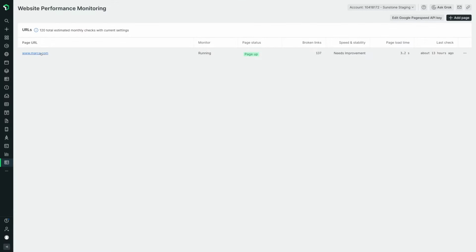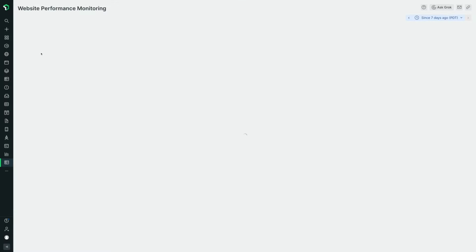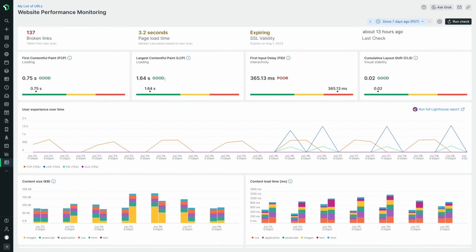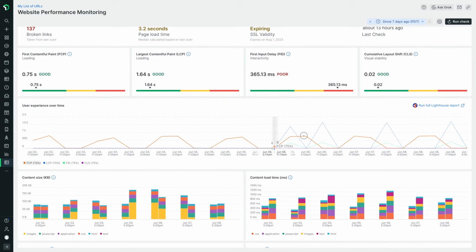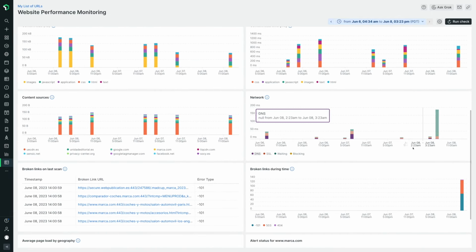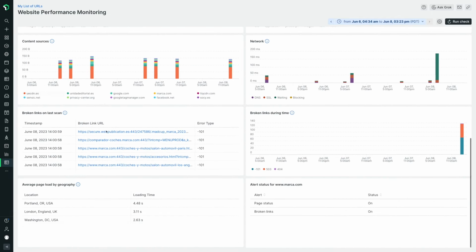The best thing about this is that you don't have to manually enter the URL and test again. You can simply come back to the dashboard to see how the page is performing because New Relic automatically checks for you. This means you don't have to wait for a customer to tell you, or worse, bounce without you knowing when something is broken.